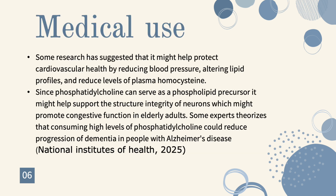Some medical uses. Some research has suggested that it might help protect cardiovascular health by reducing blood pressure, altering lipid profiles, and reducing levels of plasma homocysteine. Phosphatidylcholine can serve as a phospholipid precursor, and it might help support the structure and integrity of neurons, which might promote cognitive function in elderly adults. Some experts theorize that consuming high levels of phosphatidylcholine can reduce progression of dementia in people with Alzheimer's disease.